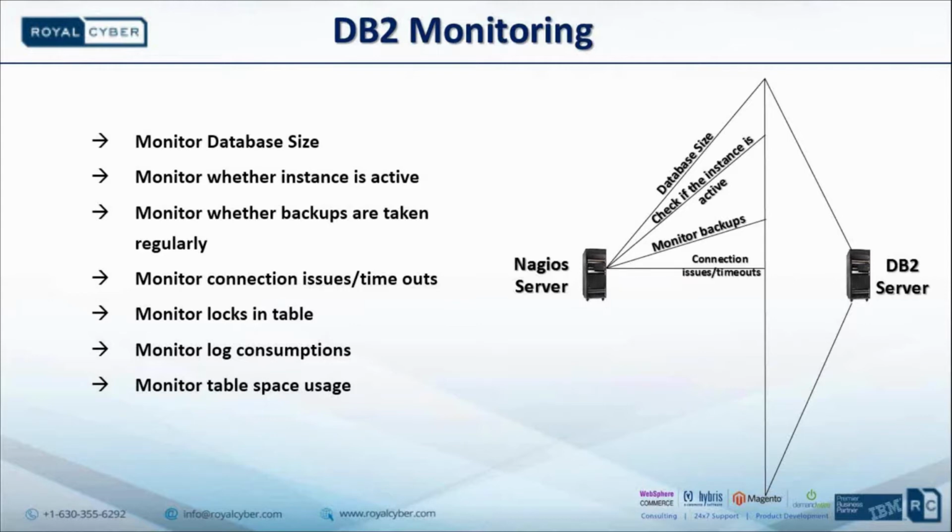It can also report connection issues or timeout issues. It can also check for log growth and inform the teams accordingly. It will also check the log consumption per day for the DB2 instances. And the interesting thing, the table spaces. The DBA guys should be aware that if the table spaces go beyond a certain limit, the inserts and updates are blocked. So in this case, you can get the benefit of using DB2 end-to-end monitoring, both from the log perspective and from the database services perspective.